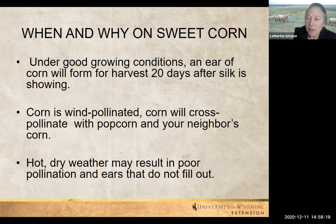So under good growing conditions, an ear of corn will form for harvest 20 days after the silk is showing. So when you first start to see that silk popping up, that's where you start looking at the calendar and you go, oh, 3 weeks from now, I'm going to be picking sweet corn. So mark it on your calendar, write it down on your dry erase board, whatever, and just watch it. And then go out and check it and take a peek at it. I always just peel it back a little bit and take a peek and put it back together. And so I want tender sweet corn. I don't want it starchy and tacky.